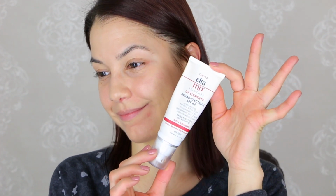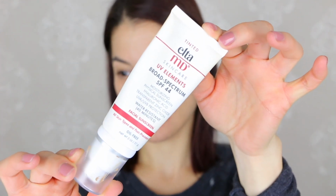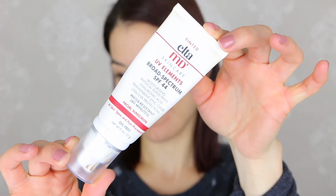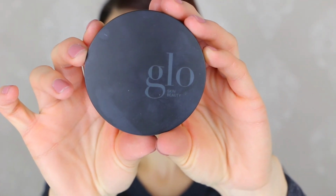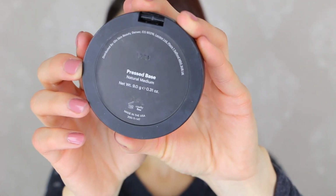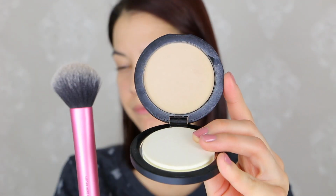Alright guys, so I already have my SPF on. It's part of my skincare routine. So this is the EltaMD UV Elements SPF 44. This is the tinted version and I use this pretty much every single day, and I'm following that up with some powder. This is the Glow Skin Press Base in Natural Medium, and as you can see it's just like a pressed powder. They use minerals and it's a brand that you can find through a med spa, a dermatologist, and also online. I like to apply that over my SPF for a little extra coverage.